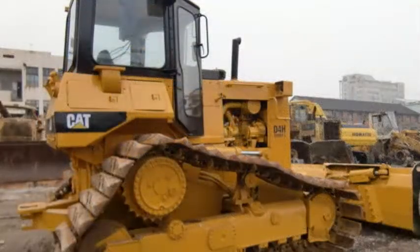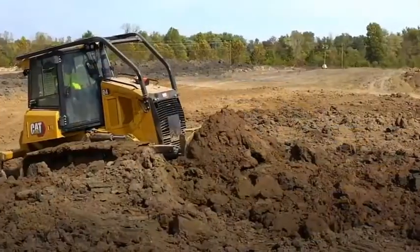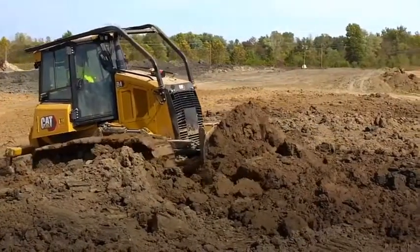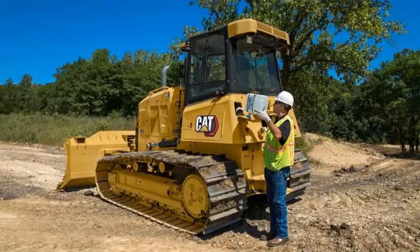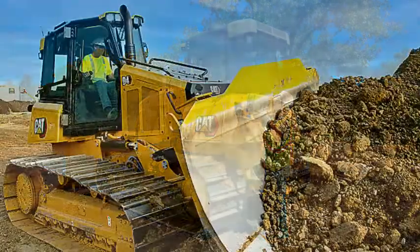Cat Telematics. Available Cat Link telematics technology includes Product Link, Vision Link, the Cat app, Remote Troubleshoot, Remote Flash, Application Profile and Operator ID, Machine Security, Passcode.